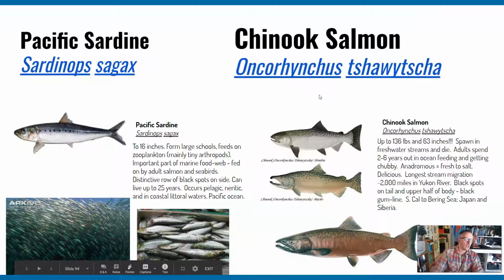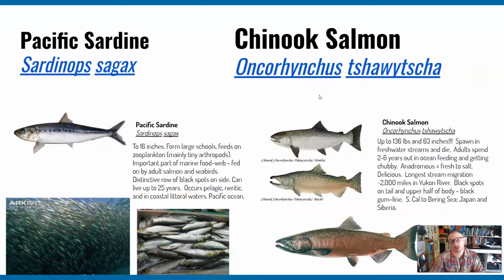Okay. So first off, we'll talk about the sardine, since we were already there. Pacific sardine, Sardinops sagax. Say that with me. Sardinops sagax. Kind of a cool name. So 16 inches, they can get a little over a foot, so they're not super tiny, but they're a pretty small fish. Of course, you've seen sardines, you can get those in a can, and they're delicious, and they smell kind of like cat food. Let's be honest about that.